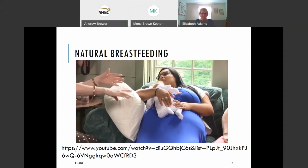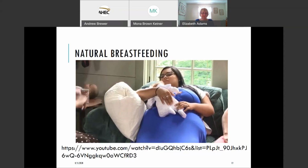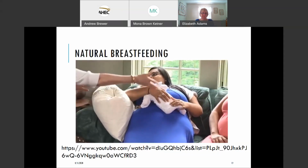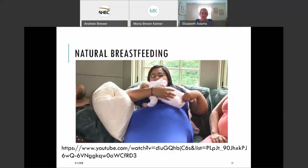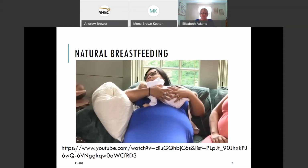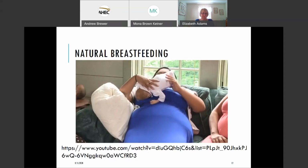Now you've got your baby kind of straight up and down on your body here. But for example, if you move the baby so the baby's more diagonally, that's another angle. You could even move the baby over so the baby's resting on your other breast, so it's kind of straight across there. And if you've had a cesarean, obviously you would want to avoid having the baby's weight on your incision.